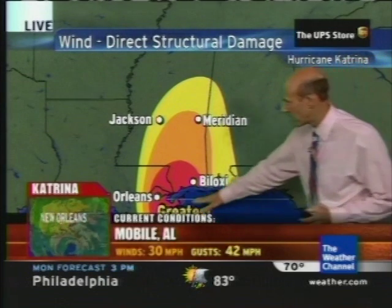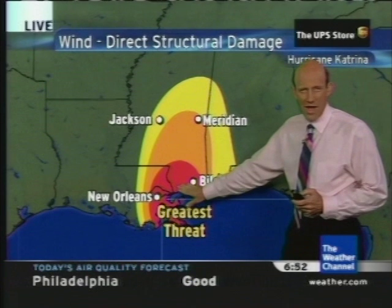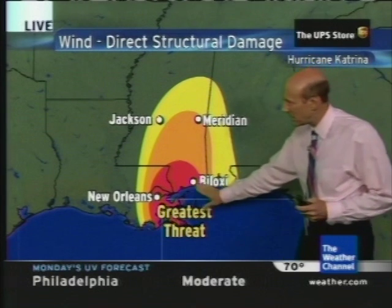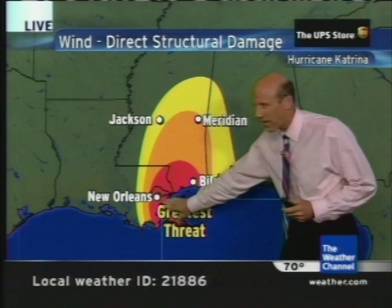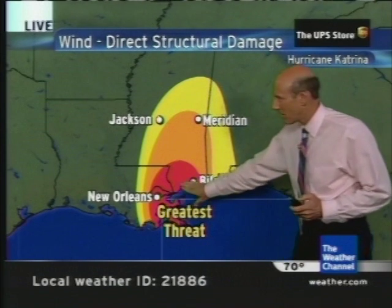Now as the system moves inland, the greatest impact for direct impact to structures, trees falling down, power out, lines falling down, roofs blowing off of buildings, is going to be in this red area here that includes southeastern Louisiana primarily, including the New Orleans area, and that's primarily southeastern portions of New Orleans. Gulfport, Biloxi is also in that, and of course down here in extreme southern Louisiana, they're going to get probably the worst condition of all.